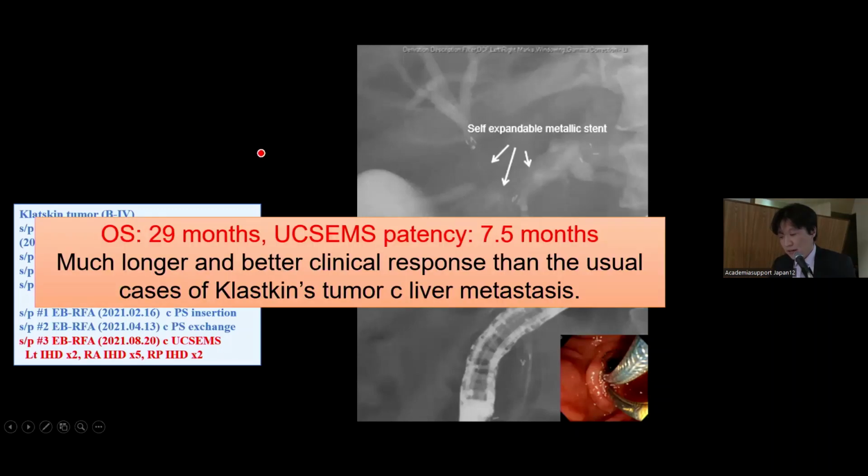So this patient's overall survival is 29 months and uncovered stent patency is 70.5 months. It is a much longer and better clinical response than the usual case of a hilar tumor with liver mass.